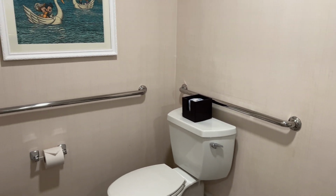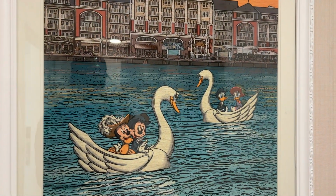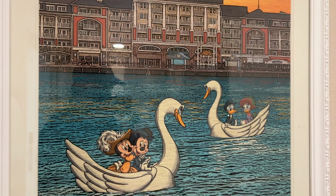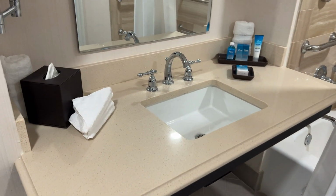You can see over on this side, we have our toilet with the grab bars all around there. A nice piece of artwork on the wall here with Mickey and Minnie and Donald and Daisy out there in Crescent Lake. Love the new artwork in these rooms. Here across from the toilet, we also have our vanity. Of course, there's space underneath to roll under that. Pretty good amount of counter space up here.